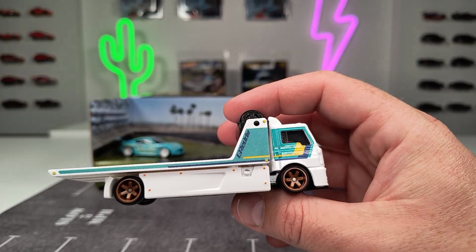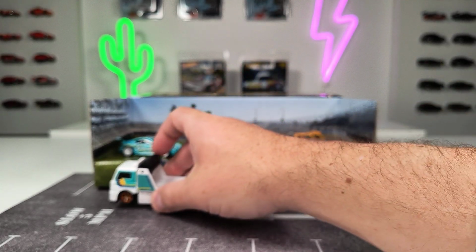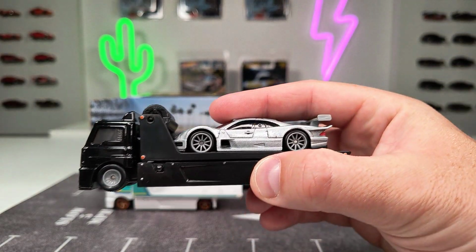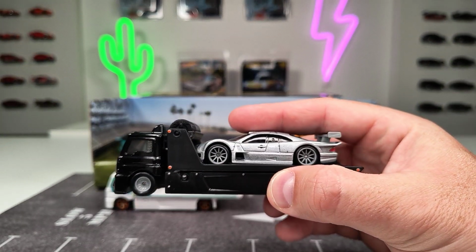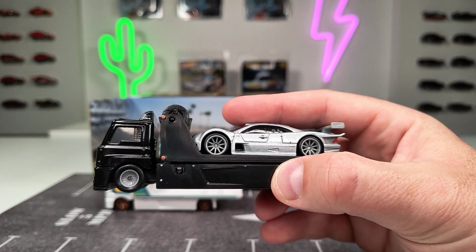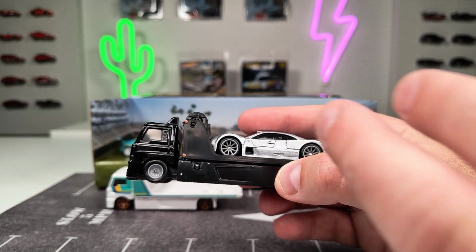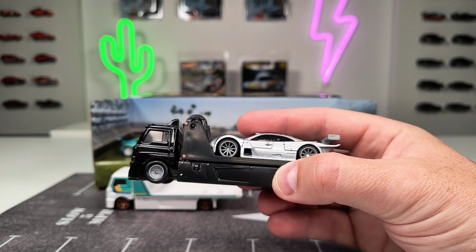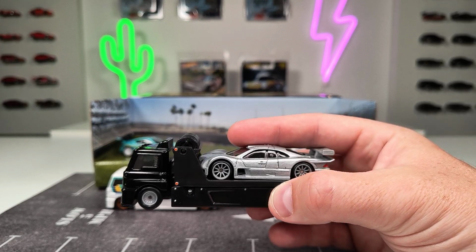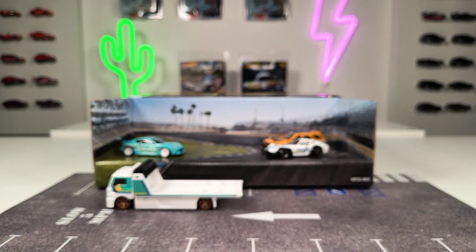We've seen several versions of this thing already. One of the recent versions was in Team Transport. This thing here, as you can see, with the Mercedes CLK GTR on the back. Unfortunately, this black hauler isn't Mercedes branded. I think this thing would have been so cool with some Mercedes deco, yeah, but unfortunately they didn't do that. So let's put this thing to the side.